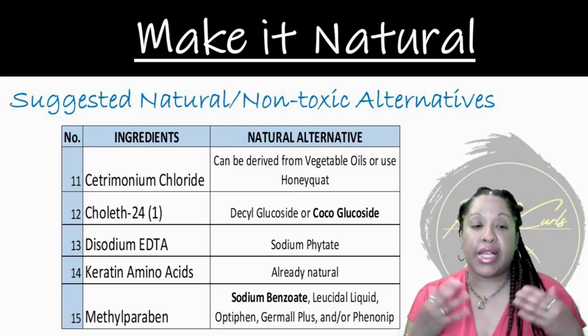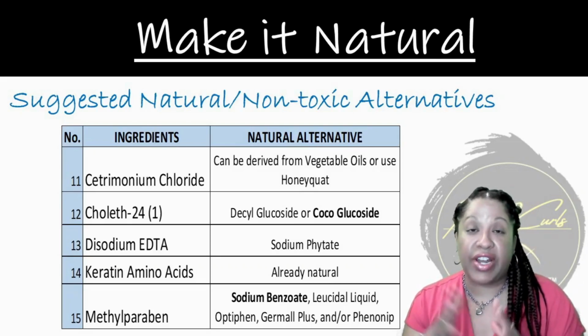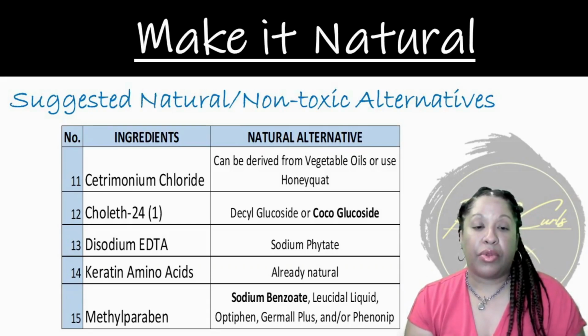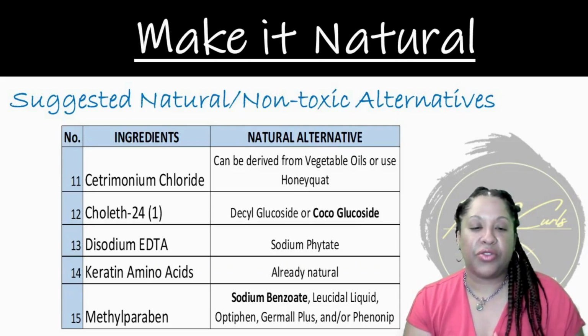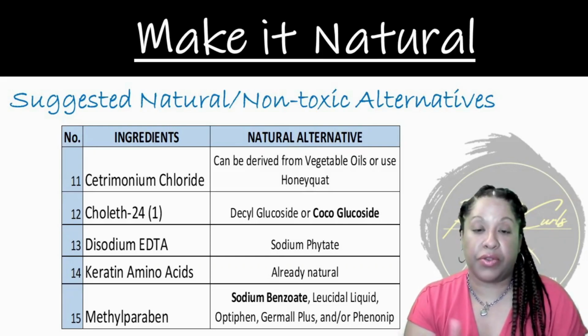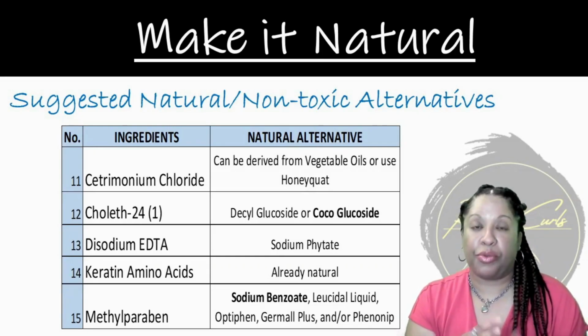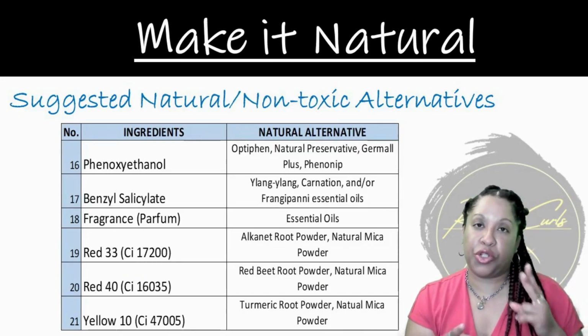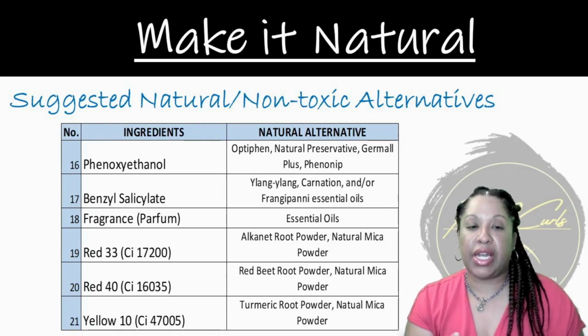Number 15, as an alternative for a preservative, a natural alternative, you can use sodium benzoate, Lucidol liquid, Optiphen, Geogard Plus, and or Phenolip. So you can use any one of those as a preservative, a natural preservative. Also, same thing for 16 because there were two preservatives. So you can use, again, two different preservatives if you prefer.